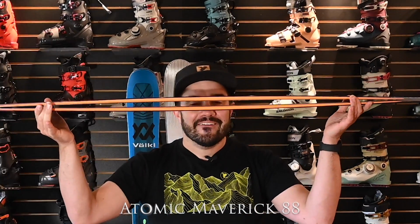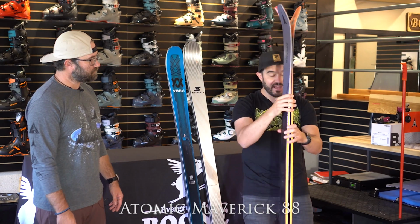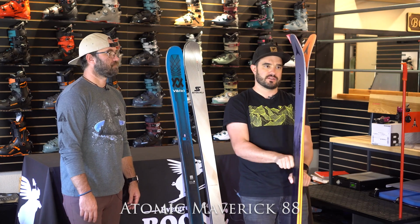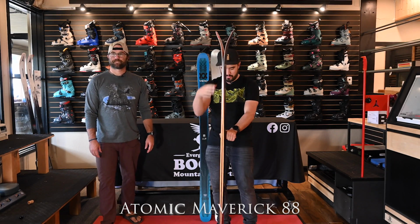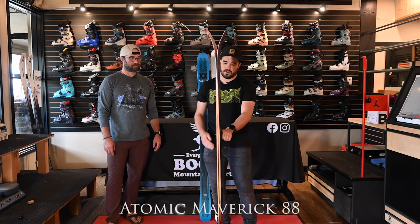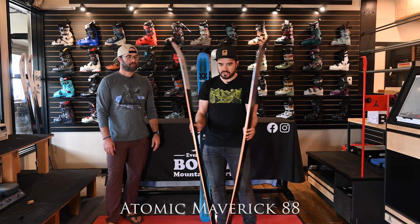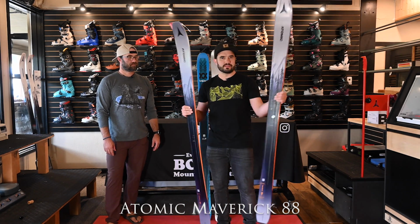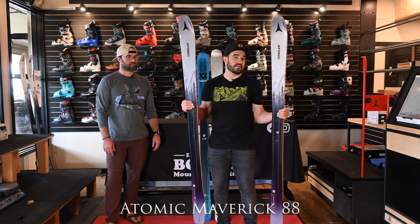So the 88 has the most aggressive camber profile and the least amount of early rise, but as you can tell, there's still a little bit of early rise in the shovel and a little bit in the tail with kind of a pinner tail. The construction too is really simple. It's just poplar. Poplar's light, it's poppy, it's playful, it's kind of everything that it sounds like.